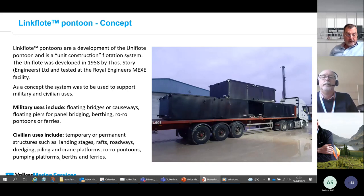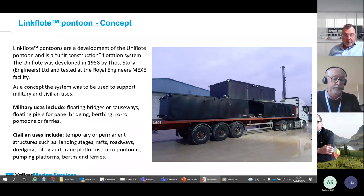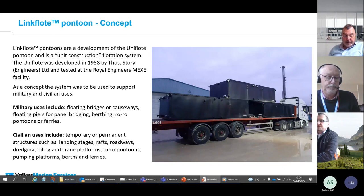The Linkflote, the Unifloat concept was originally designed by Thomas Story and Sir David Bailey of Bailey Bridges. Indeed, the development of the concept included supporting Bailey Bridges on floating piers. The military had a need for a swift and simple system of providing access over water and for providing a ferry system. The pontoons were utilised by both the Army and the Navy. Some were strapped to vessels for quick release and used as landing craft and barges, while others were used to bridge rivers. The system, primarily today, is used in the civilian role and can be used to provide working platforms for access and supply pontoons for the transport of materials and plant, and can be specified as both temporary and permanent structures.